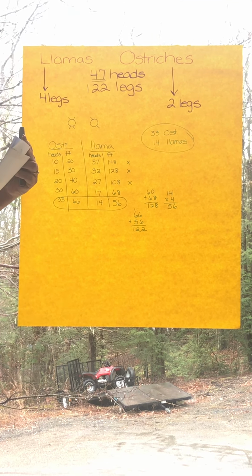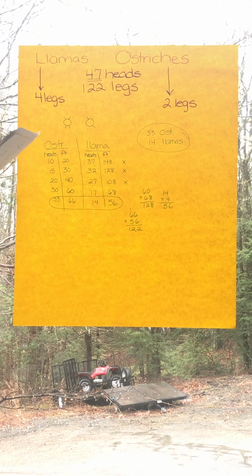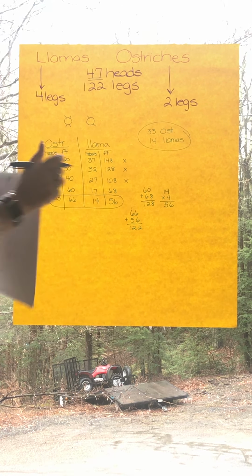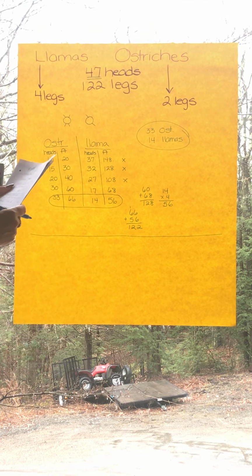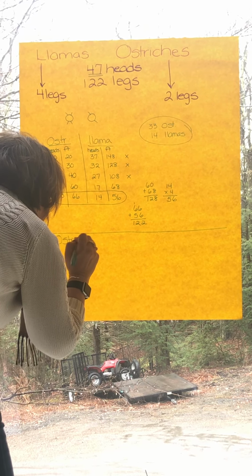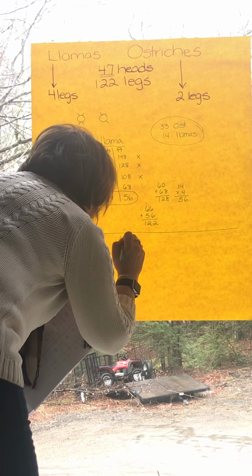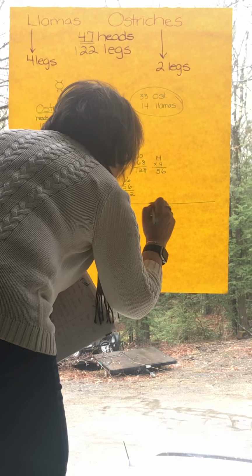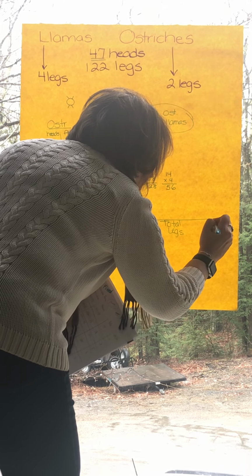Okay. There's a lot of hard work going on here. And so then I have another organized list to show you. And I'll just try to put it down here. I'm not going to do all of them because you have the idea of how it goes. But again, they had ostriches, and they had llamas, and then they had total legs, and then yes or no.